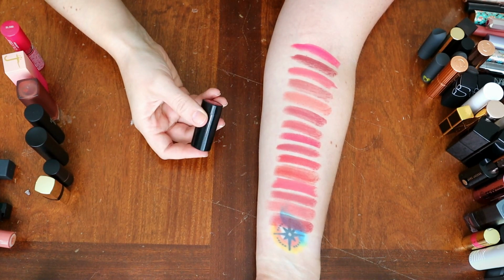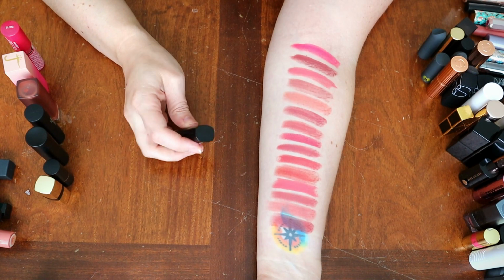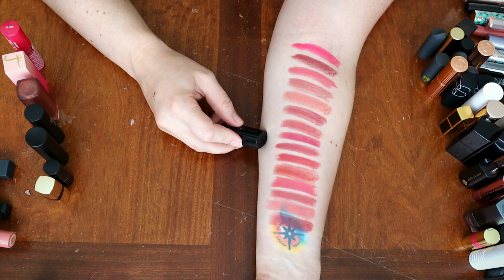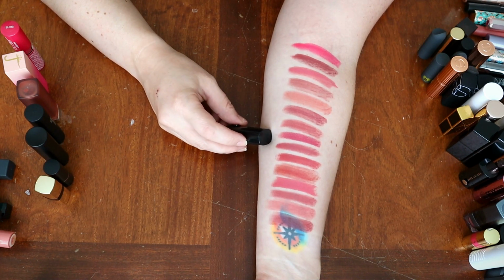Next to it we have from Marc Jacobs Beauty. This is in the shade Kiss Kiss Bang Bang. You guys know I tried to pan this in 2019, 2020, something like that. Didn't get very far. I think it was 2019 because I was wearing it at work and I stopped working early in 2020. But nevertheless, I think I'm gonna go ahead and let go of this one.